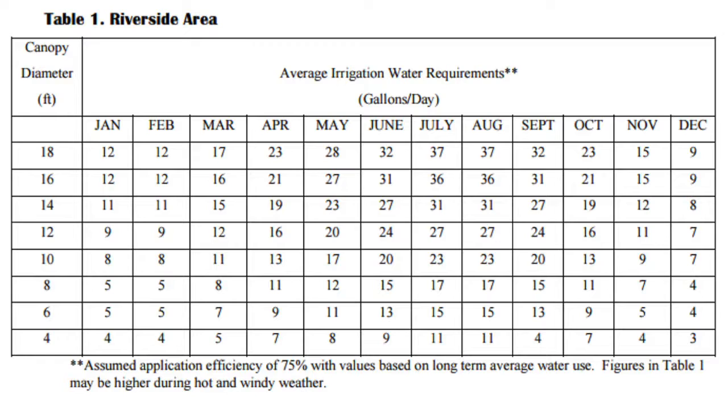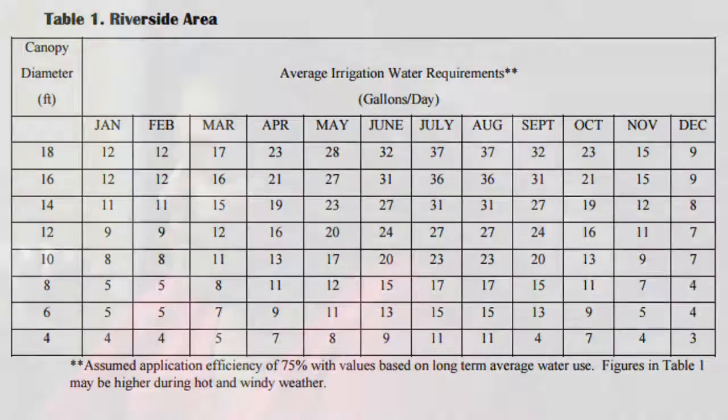So remember, it's just a guideline. These numbers, give and take, have a 25% loss that you can take into consideration. And it seems like July and August is where you're going to need the most water. And this is gallons a day. So if you have a huge tree, in July you're going to need 37 gallons of water a day to maintain it.